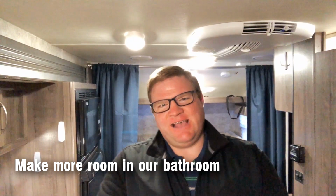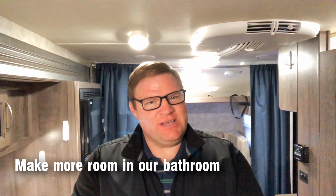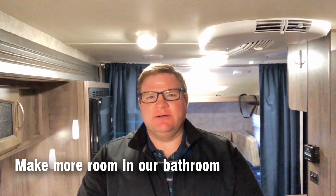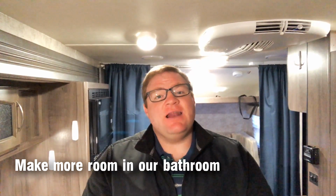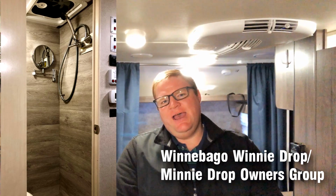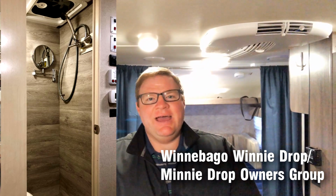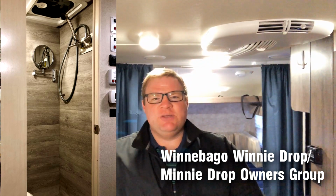Another modification that we'd like to do has to do with our bathroom. If you have a 170K, you know that it has a wet bath, which we use all the time. If we are traveling in our trailer, we use the bathroom, we use the shower. But there is not a lot of room in our shower, as you can tell, but we do want to do some modifications, and we got some inspiration from a Facebook group that I am a part of that has to do with Winnebago Drop trailers, and we saw this modification done, and we just loved it, and we are going to try to do something very similar.